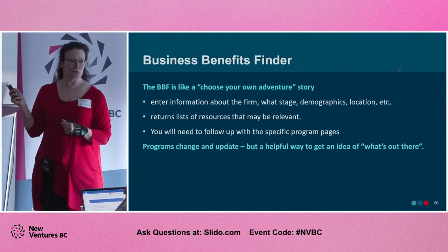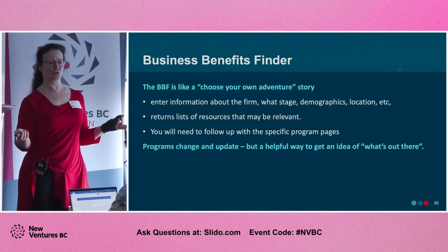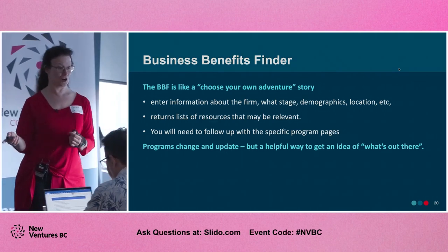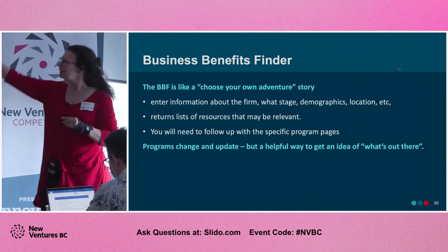This is the other one that's the real little gold mine, the Business Benefits Finder. So back when we were kids, we had these choose-your-own-adventure stories. So you read the first page, and it's like, if you want to go down the tree path in the forest, flip to page 6. If you want to take the car and, you know, go for a drive, go to page 8. And then the story would evolve from there. This is a lot like that.